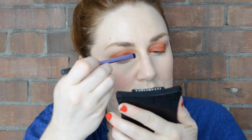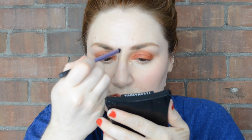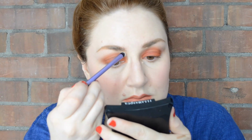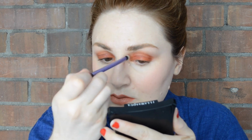But I'll then use a little shading brush from Real Techniques to spot conceal further around my eyes, just because it's a little hard to get in there with my finger, making sure that all the skin around the orange shadow is evened out.